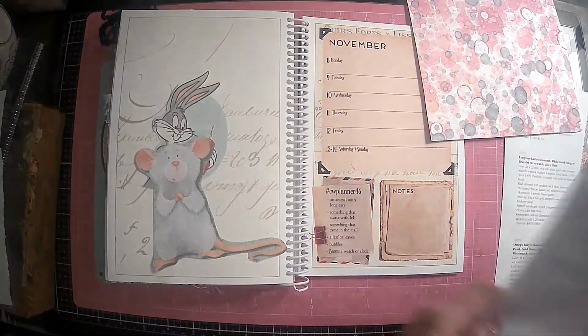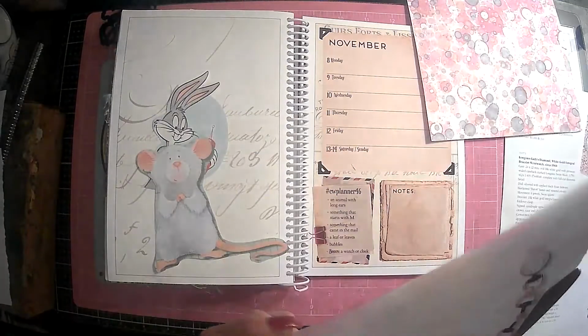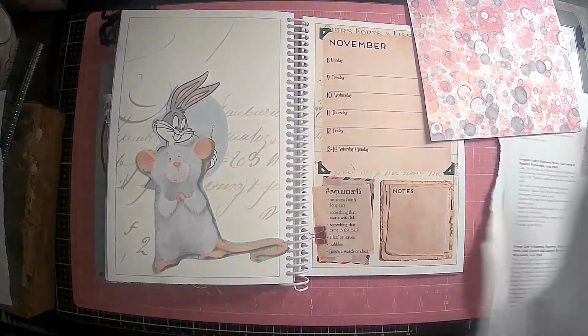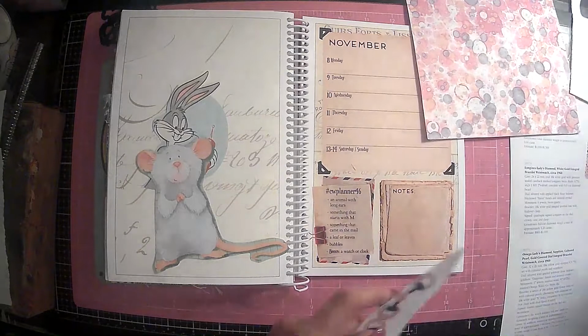Alright, so I guess we could just go ahead and get all of our cutting done here. So we cut this one out.